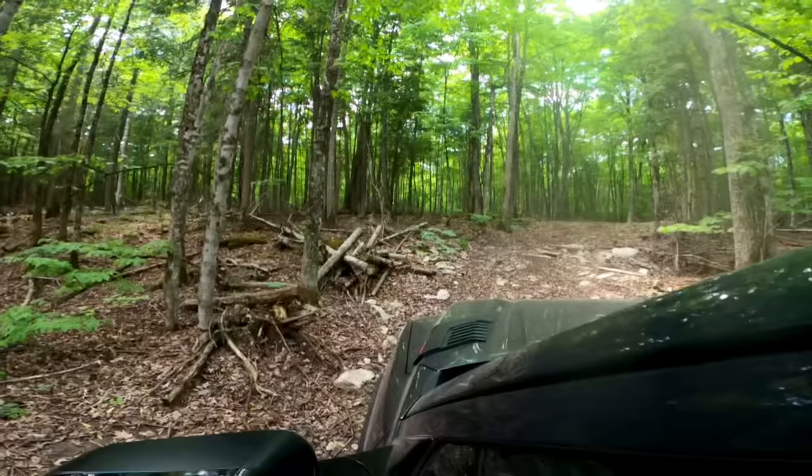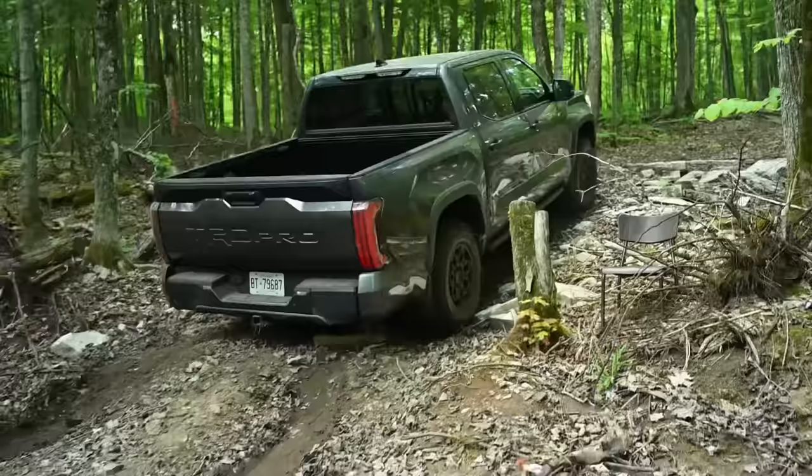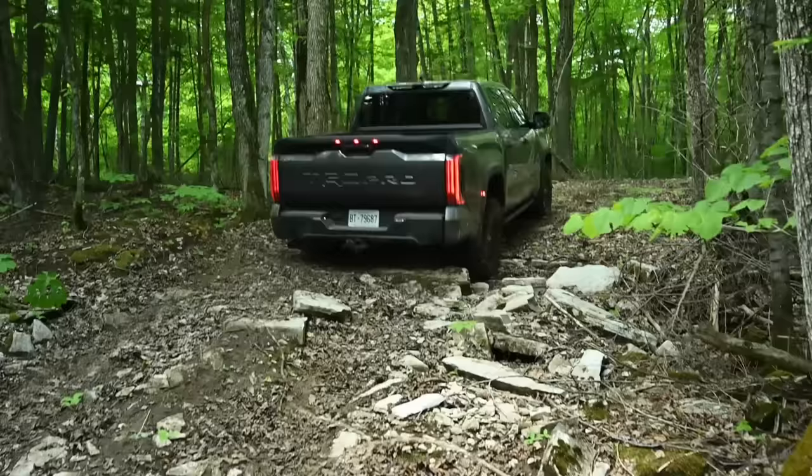Come on, come on. Yes, stay in it, stay in it. And now we're going up these rocks, sketchy rocks. Stay driver's side, stay driver's side.